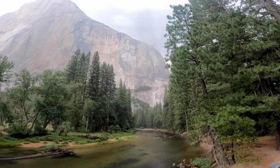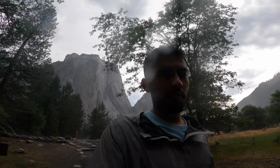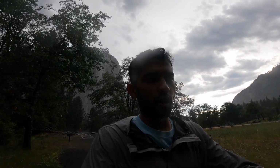This day is not going as planned at all. We weren't expecting such a heavy pour. We wanted to do at least one big hike, but because of the rains, we are not gonna do that. We also wanted to go to Glacier Point to check out the sunset, but it's so cloudy that there's no point going up there.